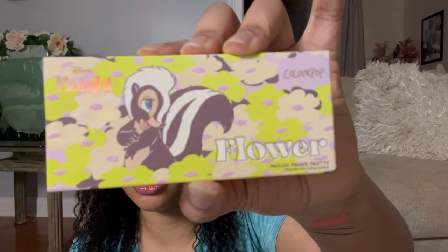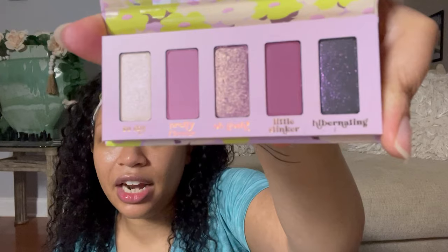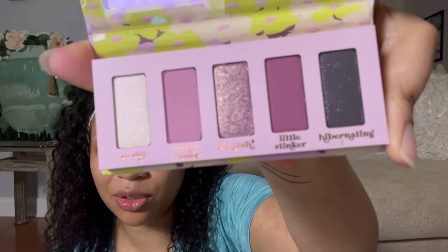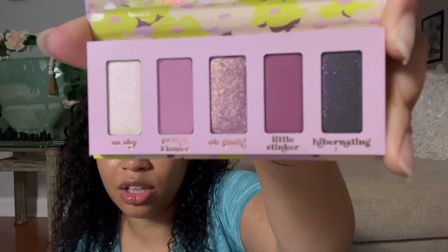The next thing that I'm pulling out of here is by ColourPop, and it is part of their Bambi collection, and it is called Flower. That is super adorable. Ooh, the inside packaging is actually just as beautiful as the outside. Okay, ColourPop. Now, those purples are beautiful. That is absolutely gorgeous. It comes with a mirror. That hibernating is such a beautiful dark purple, along with that, oh gosh, and so shy. Man, I'm gonna be all up in this palette.